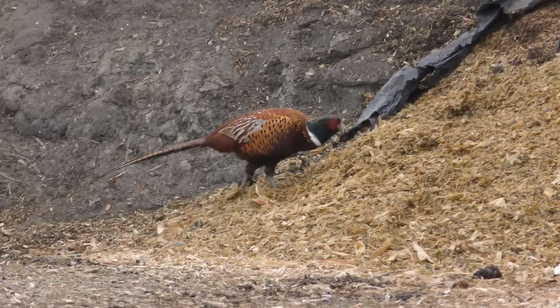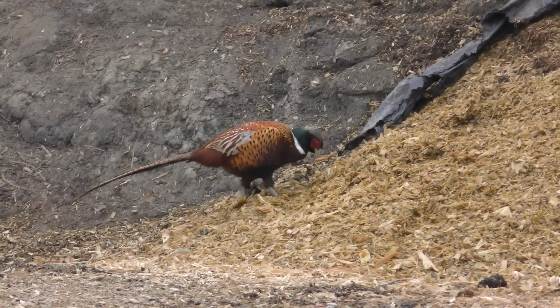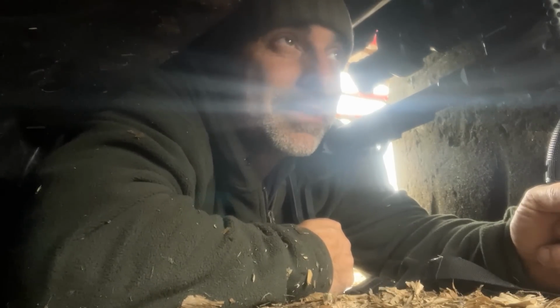So we've got a cock pheasant come out feeding on the maize at the minute. It's not really very sporting with the air rifle, and they're out of season anyway.